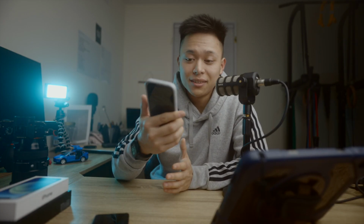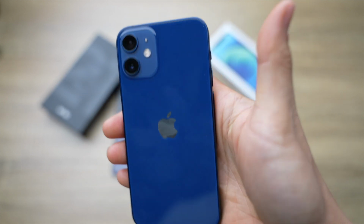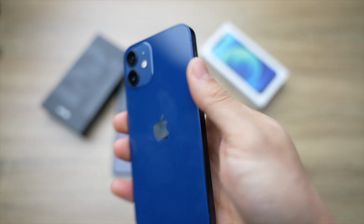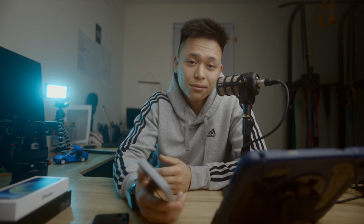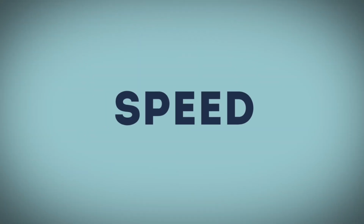The 12 mini, I hate the glass. It's a fingerprint magnet. It just shows up everywhere. It doesn't feel good. I hate it. So I got a case. Apple, would it really kill you to give a matte finish to the back of these phones? Like, come on. Next thing we're going to talk about is speed.